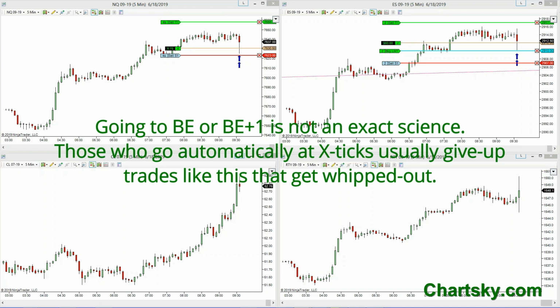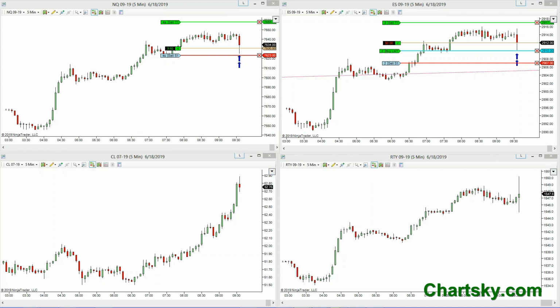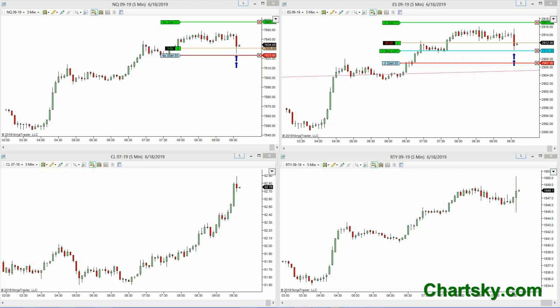Not many times we extend the target twice, but we've done it before. And look at how quickly it came right back down. Just that quickly, it can go straight up to the targets. You just got to watch. It was this far away, and it spiked all the way back.